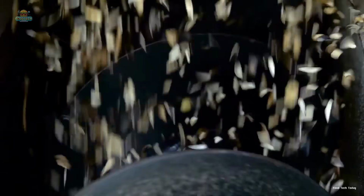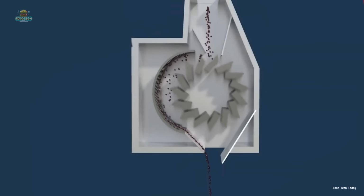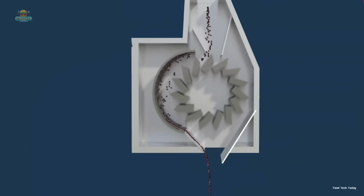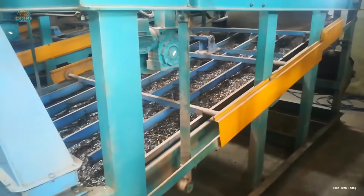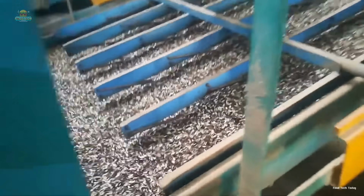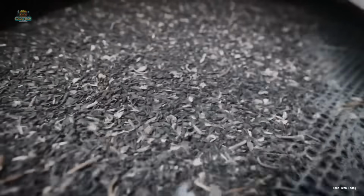The sunflower seeds are fed into a high-speed rotating chamber, where the powerful centrifugal force causes the seeds to continuously collide with the walls of the chamber or protective plates inside. This strong impact breaks the hard outer shell and separates the kernel from the husk. Just beneath the rotating chamber is a preliminary screening system that helps remove larger shell fragments.